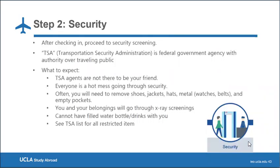After you've checked in, you would go through security, having now your boarding pass. Security is known as TSA, or Transportation Security Administration, and they're a federal agency there to ensure the safety of everyone traveling on federal transportation, like the airplane. What to expect: TSA agents are not there to be your friend. They are not there to make conversation, and they are often not very nice. So just something to keep in mind.